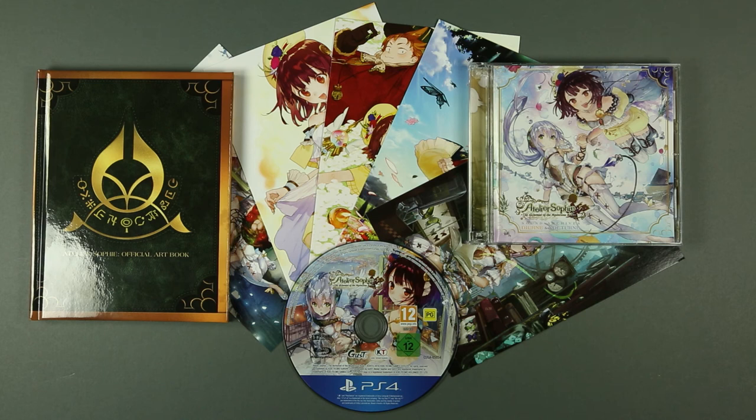This limited edition is only available through NISA's European online store, but if you have the chance, you should totally get it. A first hour play of this game will follow soon. A review is unlikely though.